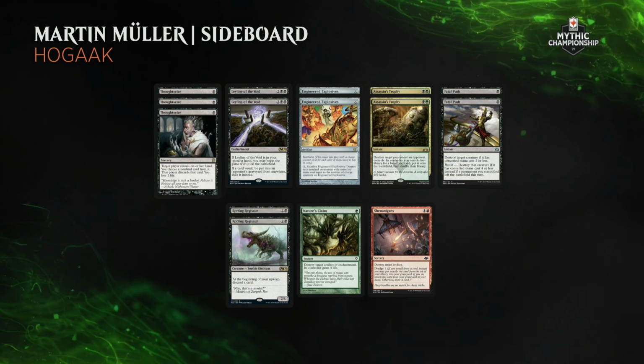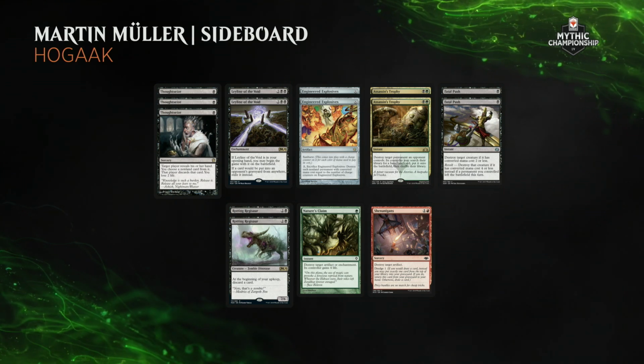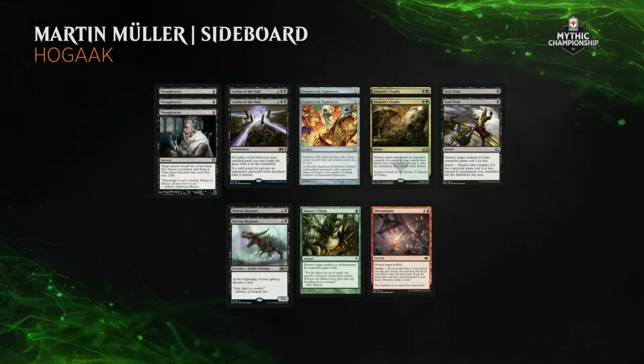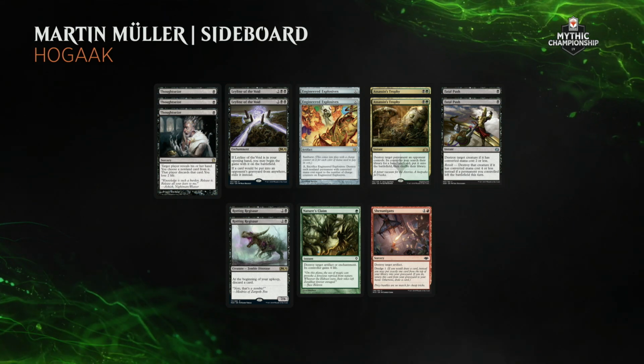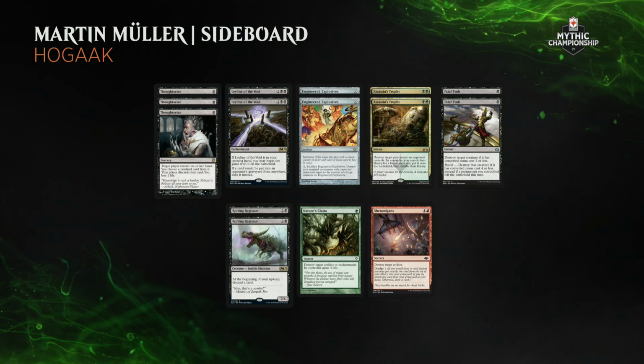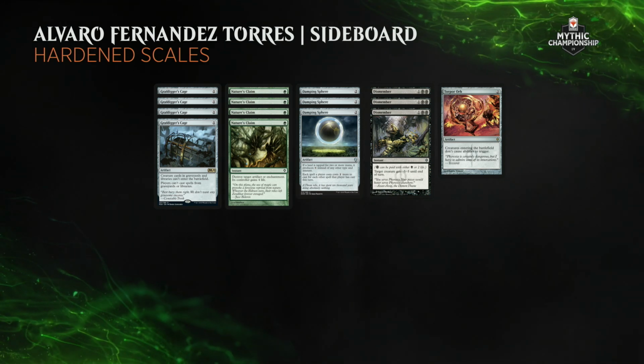Double Engineered Explosives, double Assassin's Trophy, probably Fatal Push, definitely Nature's Claim, definitely Shenanigans. A lot of options here for Martin Müller in his Hogaak list. Looks like a pretty good sideboard for matchups like this. A lot of good interactive options. Yeah. We can move on now. Oh, sorry. Do you want? Yeah. I was going to say that, you know, it makes it difficult as to what to board out.